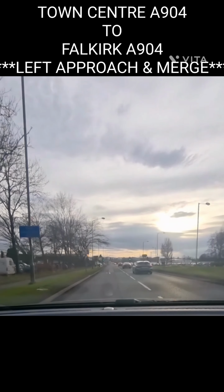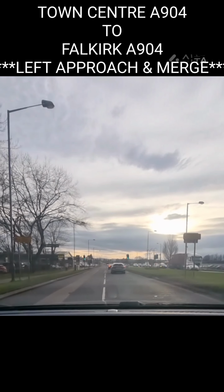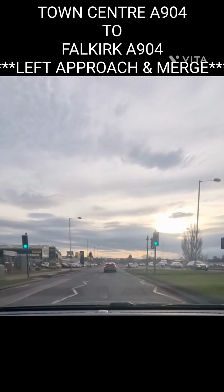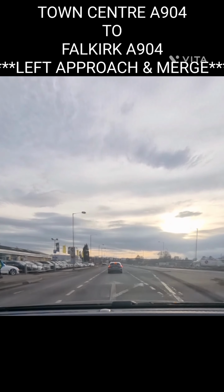However, I want to be in the right lane here. So, you will be able to see, we'll just pause it now, road markings and signage tells you left lane is for left turns, right lane is for follow the road ahead. So we're going to want to merge. So we check our mirrors and we check our blind spot and then we signal, another blind spot check, then merge. There we go. What a beautiful merge that was. And now we're following the road ahead on the A904 heading towards Falkirk.